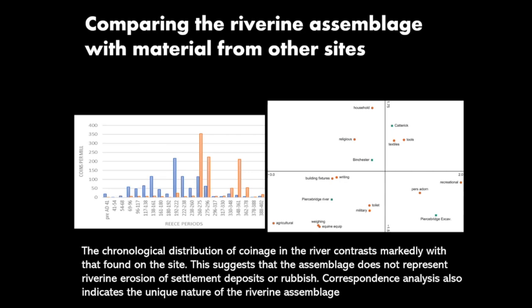So when I was looking at this assemblage, I also thought it was really important to contextualize it by comparing it with material both recovered from the excavations of the adjacent small town and fort, as well as other Roman sites in the region. These two graphs illustrate some of those comparisons. The first shows the contrast in the chronological distribution of the coinage in the river compared with that found during excavations at Piercebridge. Now, this suggests that the assemblage does not represent riverine erosion of the settlement deposits or rubbish, as the chronological composition is completely different. The Roman assemblage from the river focuses on the 1st to 3rd century, whereas that from the excavations focuses on the 3rd to 4th century.